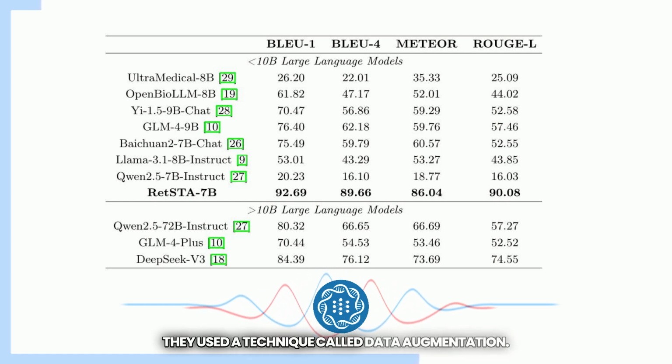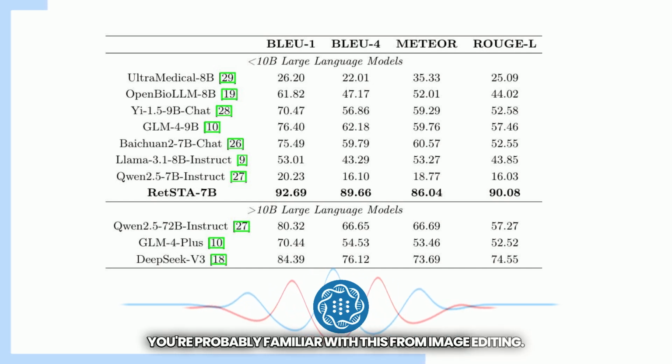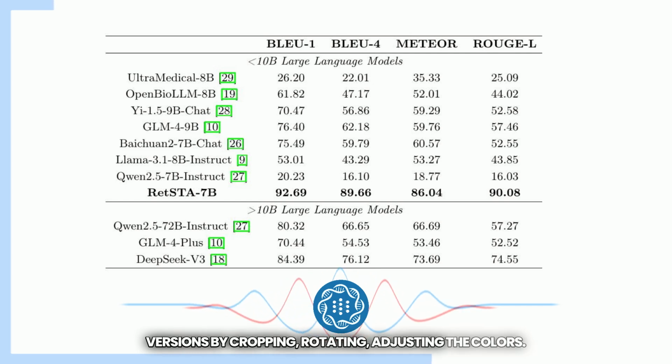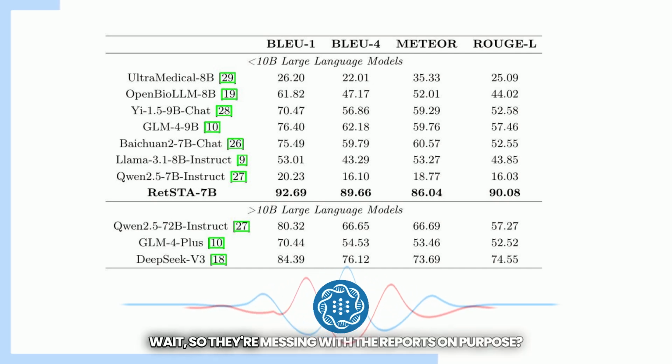They used a technique called data augmentation. Data augmentation. Okay. You're probably familiar with this from image editing. Like you take one picture and create multiple versions by cropping, rotating, adjusting the colors. Yeah, I've done that. They did something similar with the text data. Wait, so they're messing with the reports on purpose? Why would they do that?